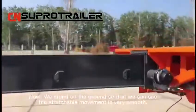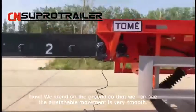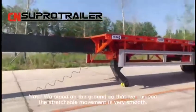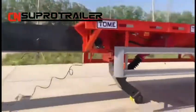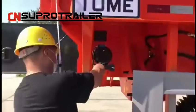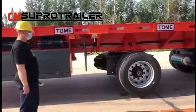Now, we stand on the ground so that we can see the structure movement is very smooth. The first air suspension can jack up.